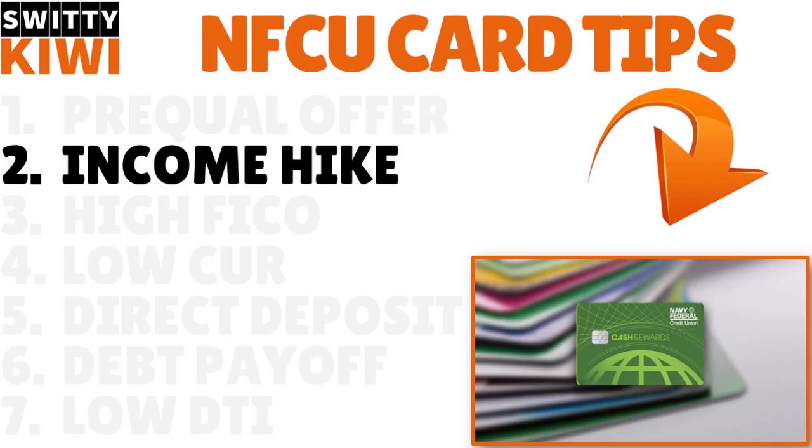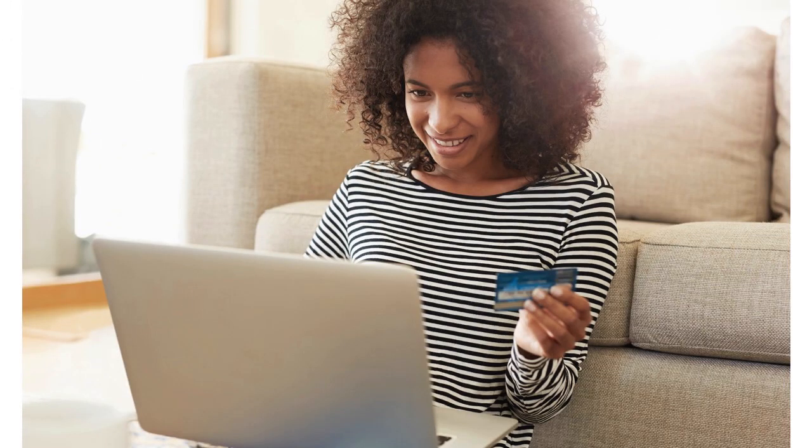The second hack that always gets you approved is when you have an income hike. This is a good one. See, you have to systematically inform NFCU if your income went up. I'm talking about a raise at work. Let's say you have a new job. You went from $50,000 to $60,000 or 75 grand.